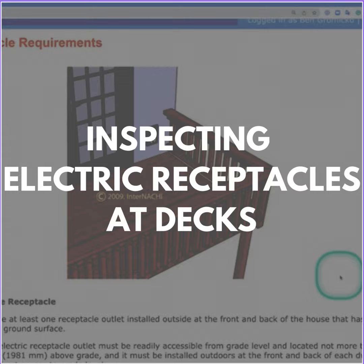Receptacle at a deck. The National Electric Code 2020 requires that any deck within 4 inches of the house, presumably serving it, requires an electric receptacle to be accessible from that deck. Balconies, decks, and porches that are within 4 inches horizontally of the dwelling unit must have at least one receptacle outlet accessible from that balcony, deck, or porch. The receptacle must be located not more than 6 inches above the balcony, deck, or porch surface.